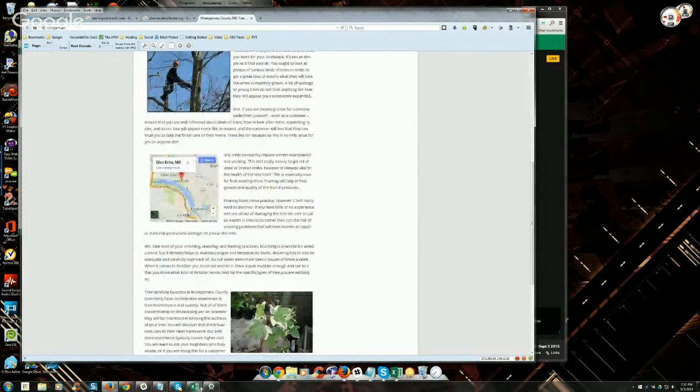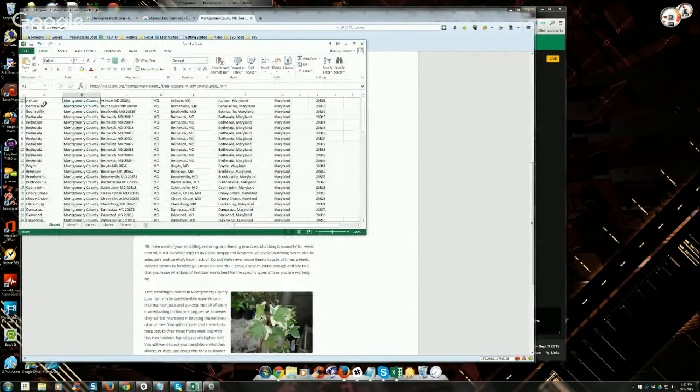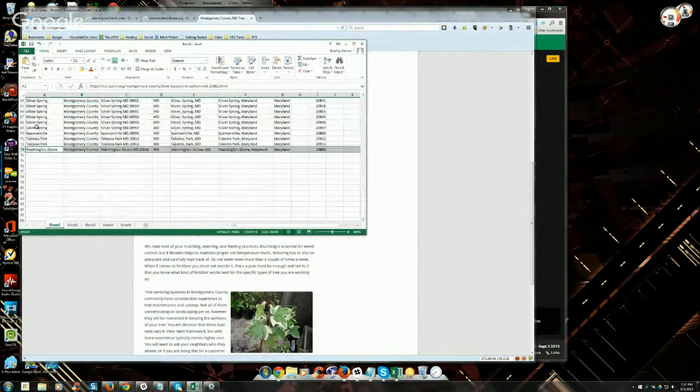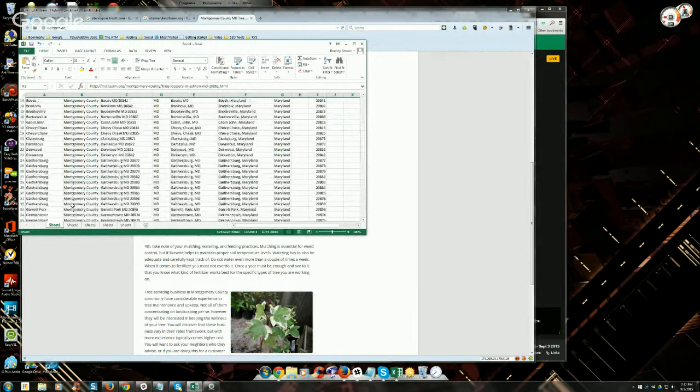Let me see if I got my spreadsheet still open. I do. What I did was I took the one county, Montgomery County in Maryland, and I filtered it out to where it was just Montgomery County. There's a total of 73 cities if you include all the various zip codes. If I had filtered that down, it would be a hell of a lot less, probably like a dozen. But because of the various zip codes, it came out to be 73 cities here.